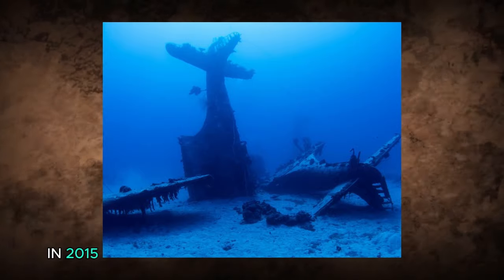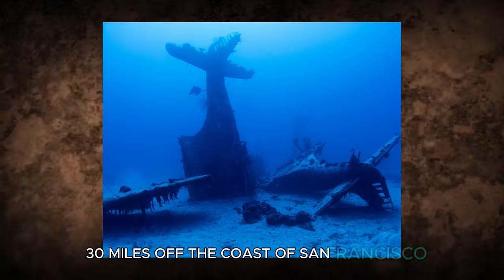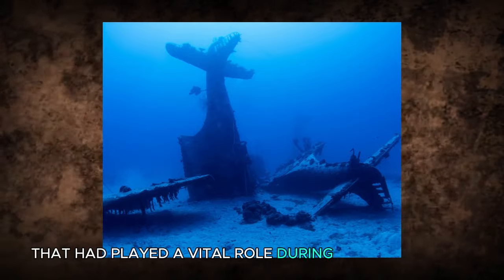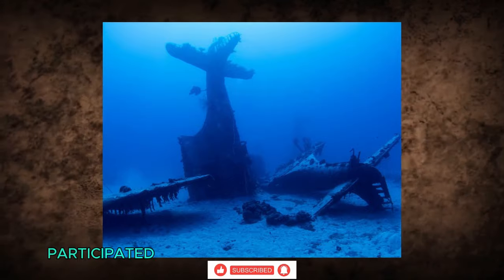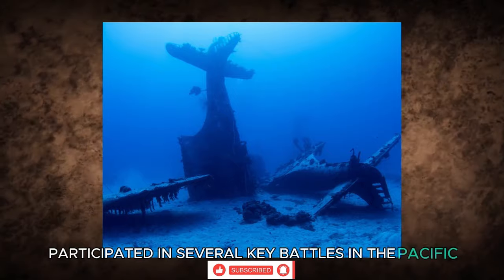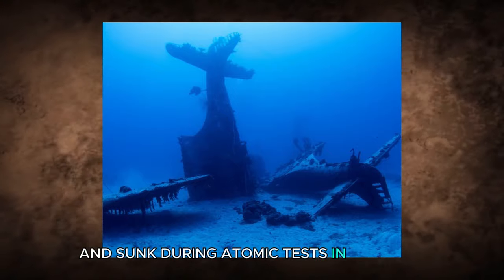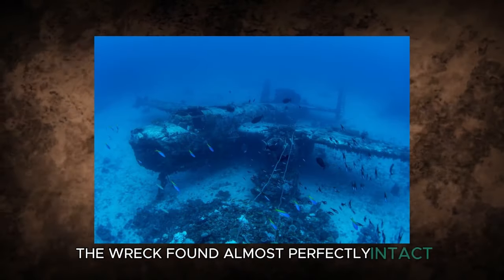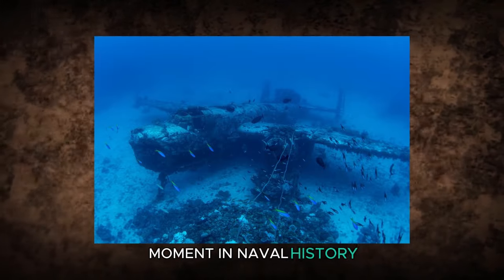In 2015, researchers made an incredible discovery 30 miles off the coast of San Francisco, a sunken aircraft carrier that had played a vital role during World War II. The USS Independence had participated in several key battles in the Pacific Theater before being scuttled and sunk during atomic tests in the 1950s. The wreck, found almost perfectly intact, contains relics from a significant moment in naval history.